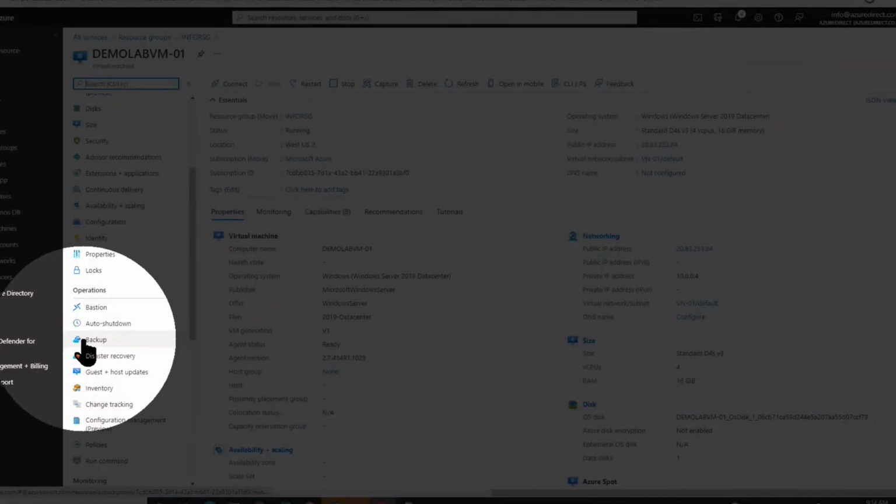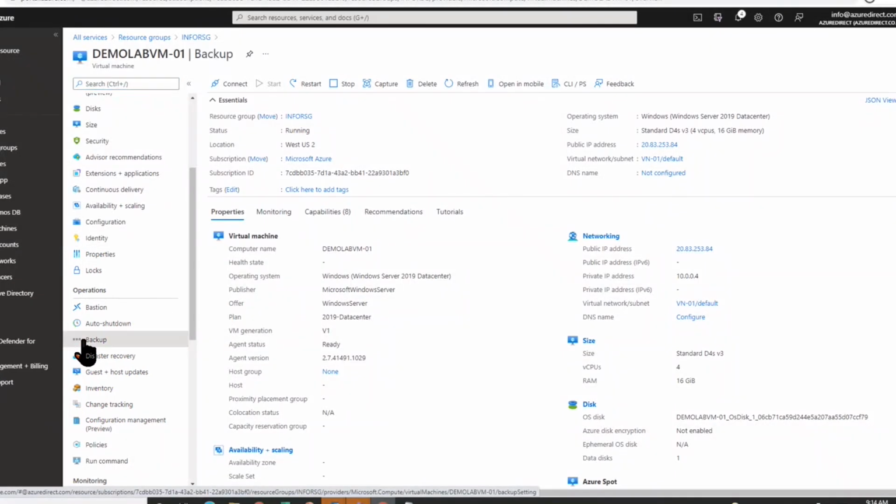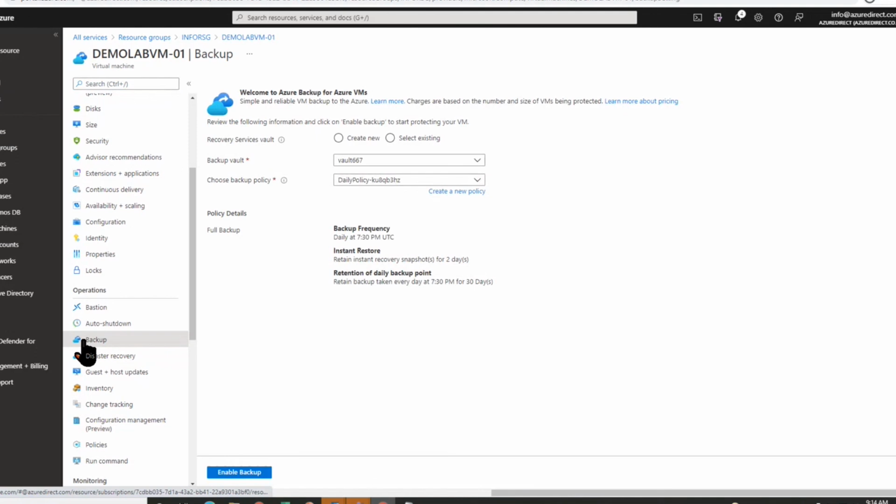See where it says backup? Yes. Okay, click on backup. Now please do me a favor. Do not enable the backup today, okay? Because it goes into soft delete for 15 days. It causes me a lot of problems. There's one thing I couldn't lock down. I don't know why, but please don't.